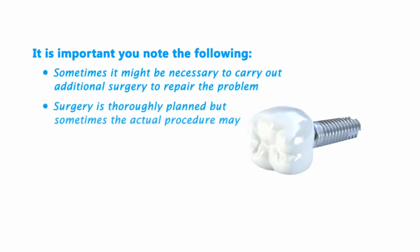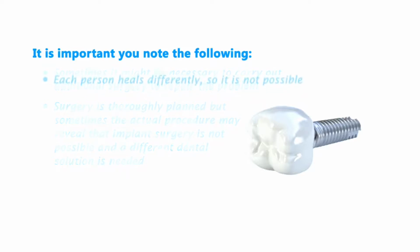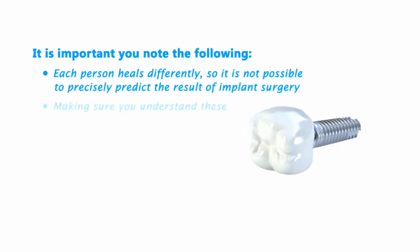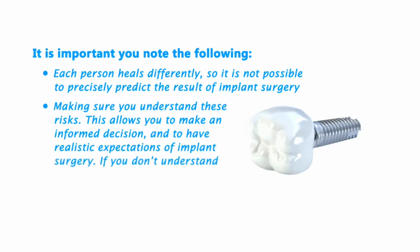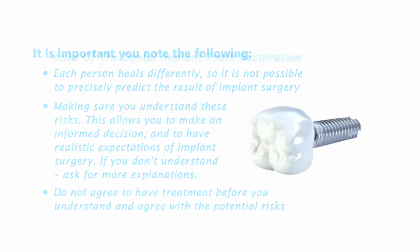Surgery is thoroughly planned, but sometimes the actual procedure may reveal that implant surgery is not possible and a different dental solution is needed. Each person heals differently, so it is not possible to precisely predict the result of implant surgery. Making sure you understand these risks allows you to make an informed decision and to have realistic expectations of implant surgery. If you don't understand, ask for more explanations. Do not agree to have treatment before you understand and agree with the potential risks.